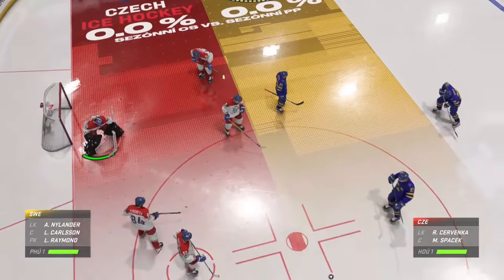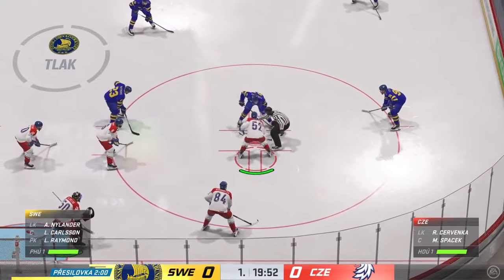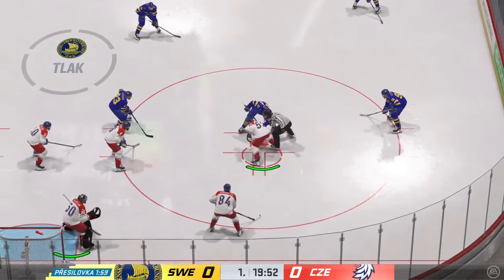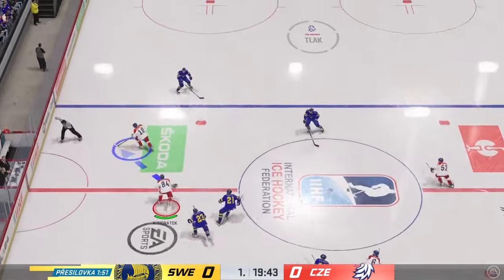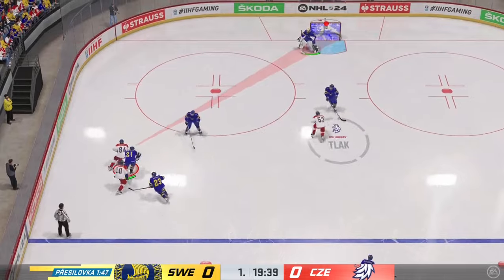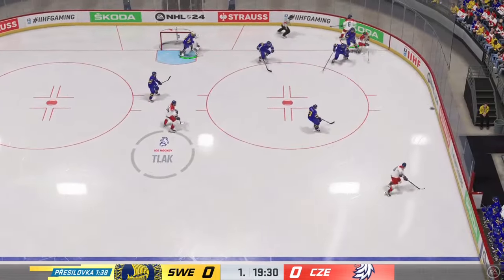Sweden sending their power play unit out for the first time tonight. With a scoreless game, James, an opportunity to go up by one. They'll want to gain possession right off the draw and set the tempo. Along the wing, up the neutral zone. And somehow he hangs on. Kempney's got it along the wing.